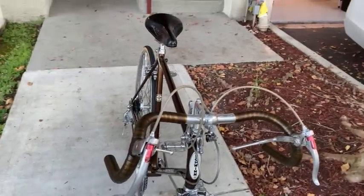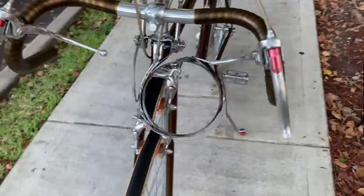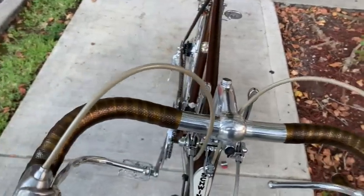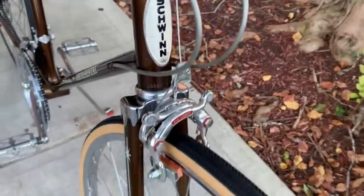So I got this bike local here from the original owner, and I was happy to get it so I could go ahead and preserve it. So I got the original outer cables. Came out really good. I just cleaned them up a little bit, as well as the shifter cables all throughout.